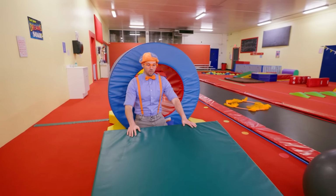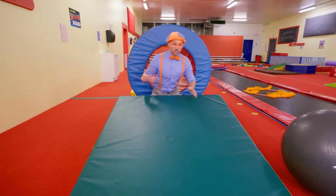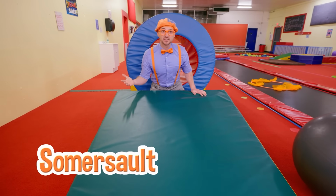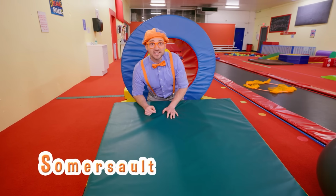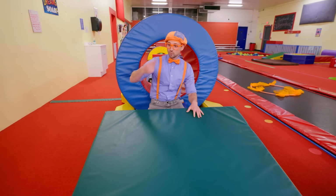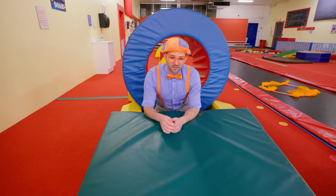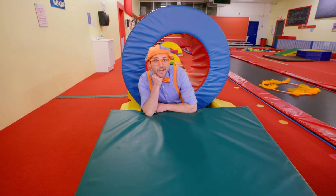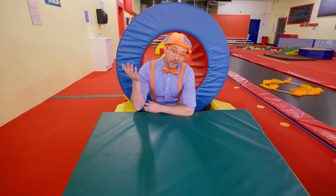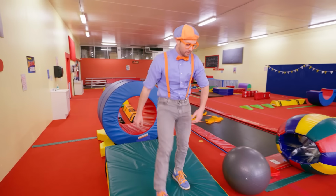Whoa. Wow. Wait a second. This looks like a ramp. Yeah, it looks like it's for a somersault. Do you know what a somersault is? Yeah, it's where you take your body, you roll it up into a ball, and then you roll. But I don't know how to somersault. Well, maybe I'll just stand and walk down it.